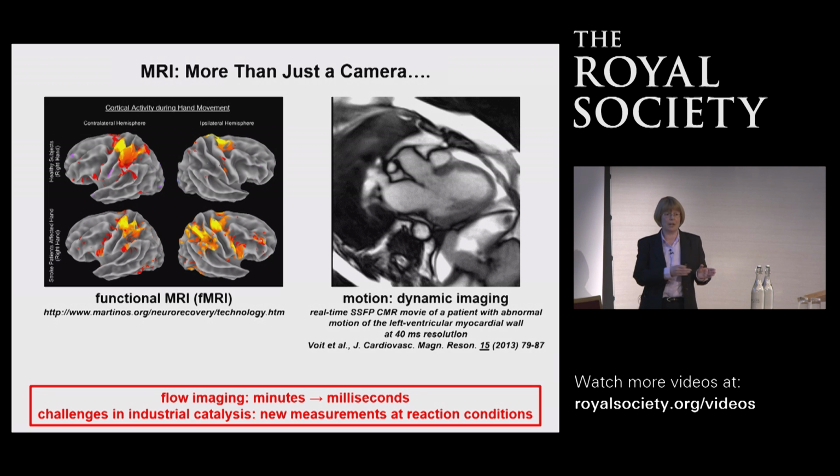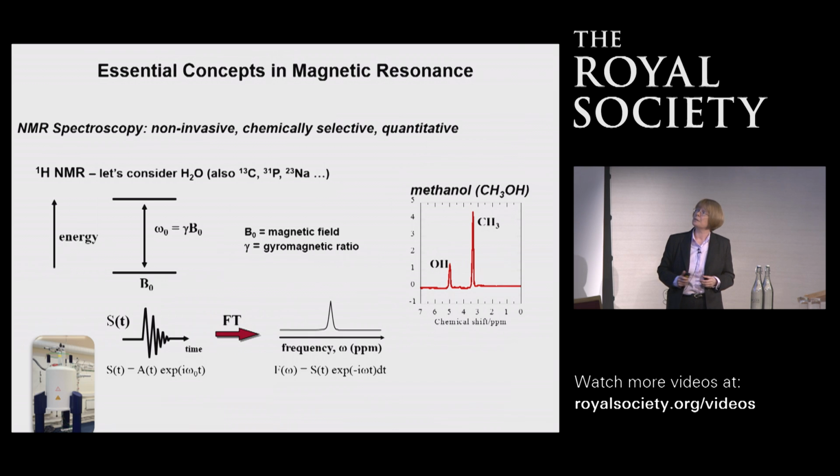One which follows some of the developments we've made, particularly to speed up data acquisition. I'm going to take as a case study imaging flow, although we could apply this to other areas of magnetic resonance, such as spectroscopy. And then I'm going to take a case study in industrial catalysis and look at some of the measurements we can now make at industrially relevant conditions.